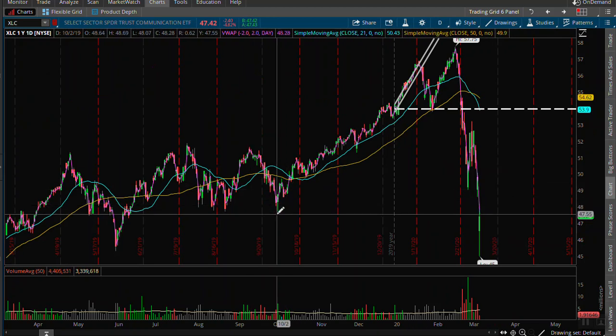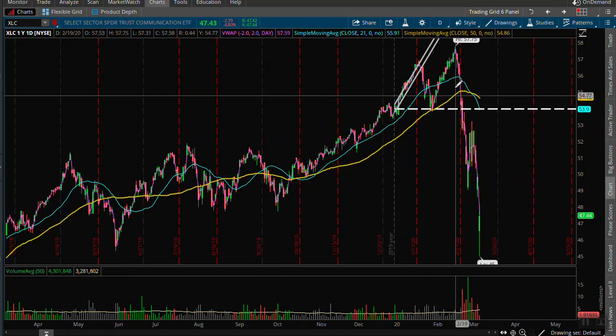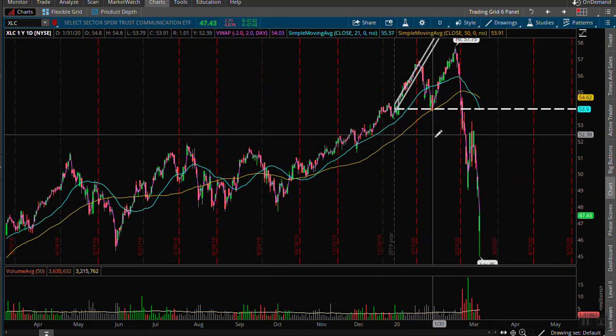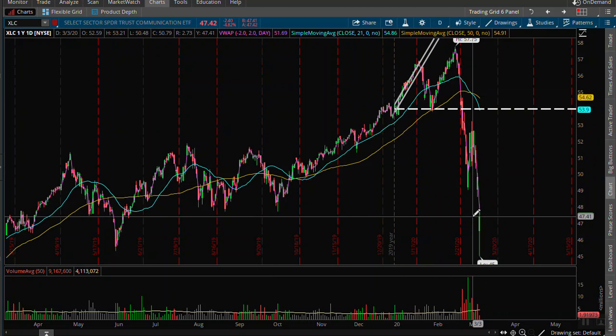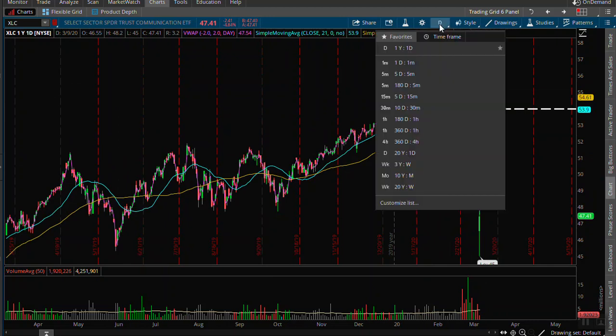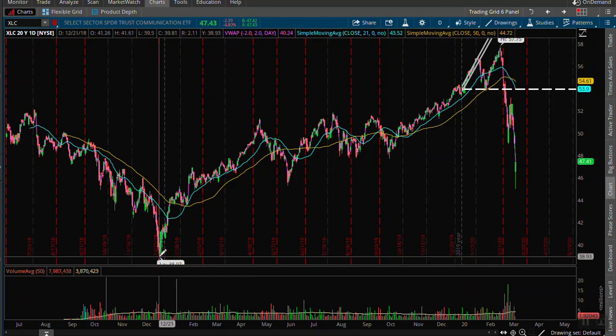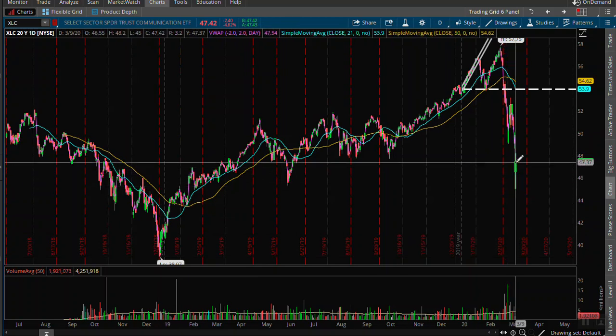So, as you can see, this thing has just been decimated, and this entire pattern up here is completely broken. We are catching a nice little bid as we speak right now, but this is something to keep on watch. You have to go out on a much longer time frame to understand your next area. So you have to go all the way back here to draw your next support and resistance zones for this trade. And it's nice to see that we're catching a little bit of bid right here. We're in the upper part of the day's range for this sector.